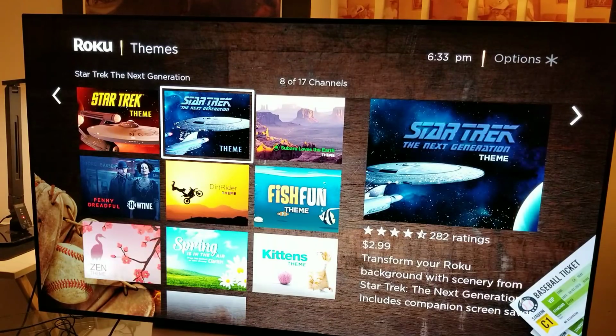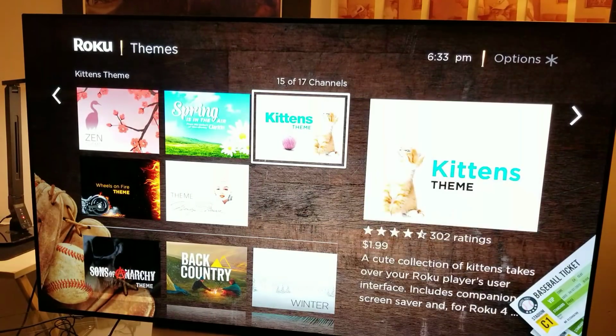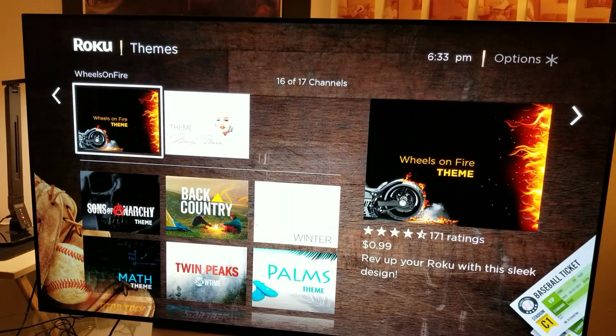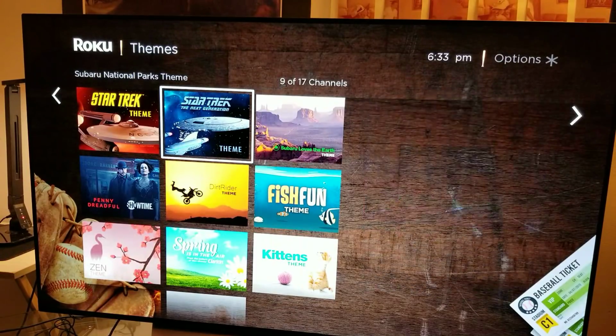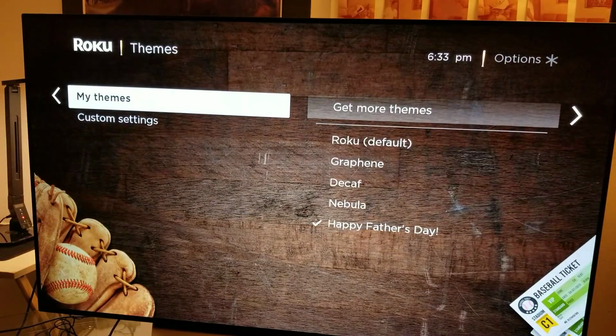This one right here seems like something I could definitely get. Star Trek: The Next Generation theme. I like that. So they got a bunch of stuff for you to try. Kittens theme, Marilyn Monroe, and then Wheels and Fire. Winter you have to pay. So they got a bunch of stuff that you can change. That's cool that you can actually change different themes on Roku. I like that you can customize it any which way you like to your preference.